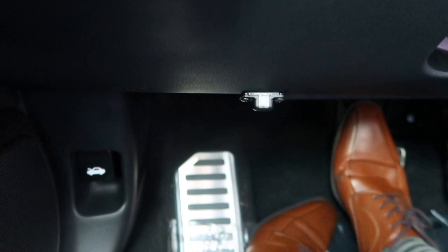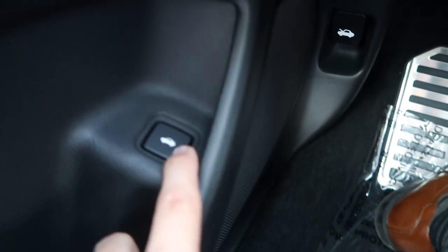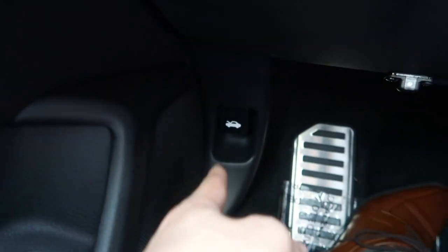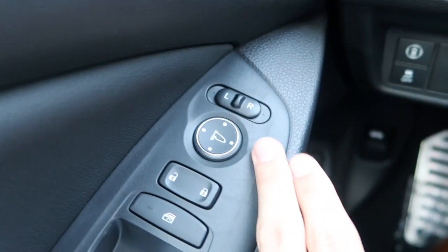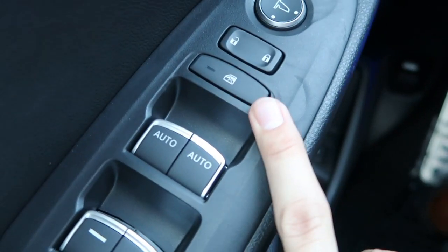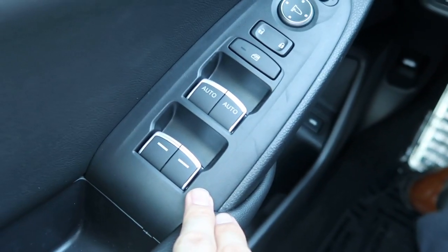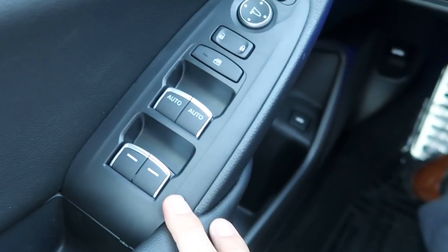Down here, we do have our blue light alarm. So blue light means that the alarm is engaged. Over here, we have our trunk release, and then our hood release here. Our left and right mirror adjusters, our lock and unlock buttons, our child lock buttons, and then our auto window up and downs, and then our passenger back seat up and down window buttons.